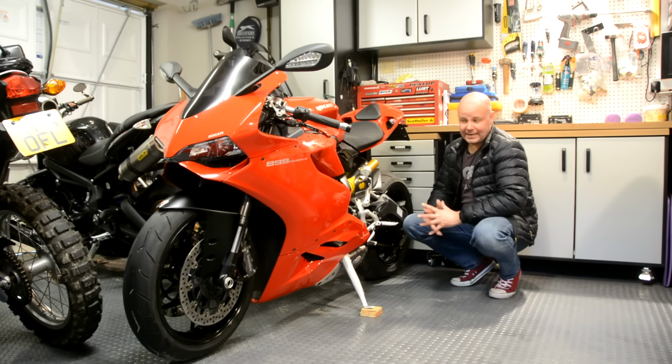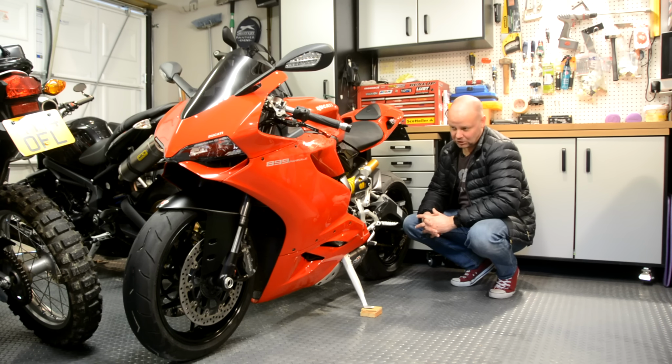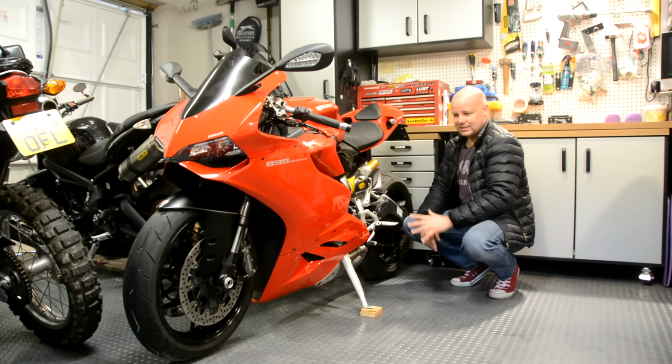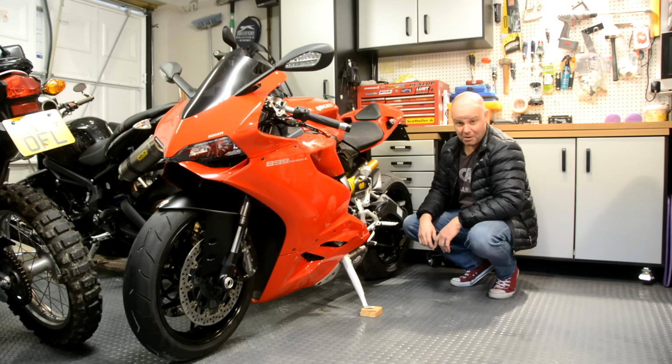So welcome back to the man cave. So here she is then in all her loveliness and glory. I think she just looks an amazing bike, and I still think to this day that the Panigale is the best looking bike ever made, but there we go, that's just a personal opinion.